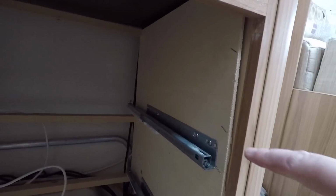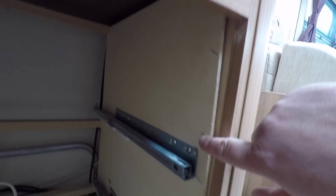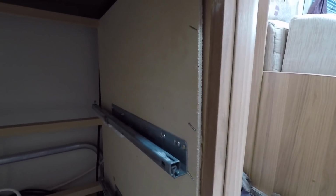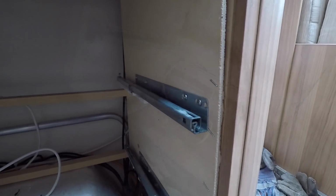So now I've got that out, I can already see the issue, and that is that these are only held in with these staples here, and they have slightly come away. If you can see there, it's been pushed back, which is pushing the drawer back. So I need to just lift that up in order for me to get that back into position.